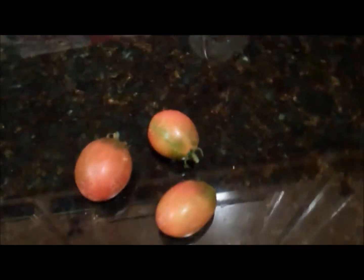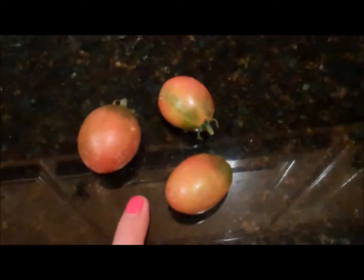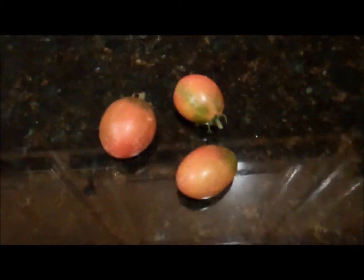And then these are our first tomatoes of the season, fresh off the vine. So hopefully there'll be lots more to come. So that's all the stuff we got.